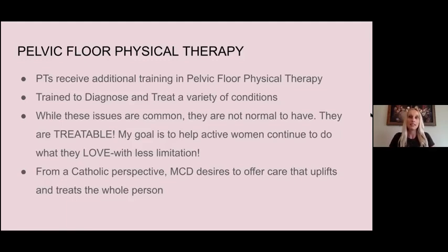But one of the biggest things that I want you to take away from this presentation is, while these issues are common, so one, you're not alone. Many women will have many of the things that we're going to talk about and struggle with the same things that maybe you have had to deal with in the past. But they're still not normal to have. And if they're not normal to have, then we want them to be treatable.